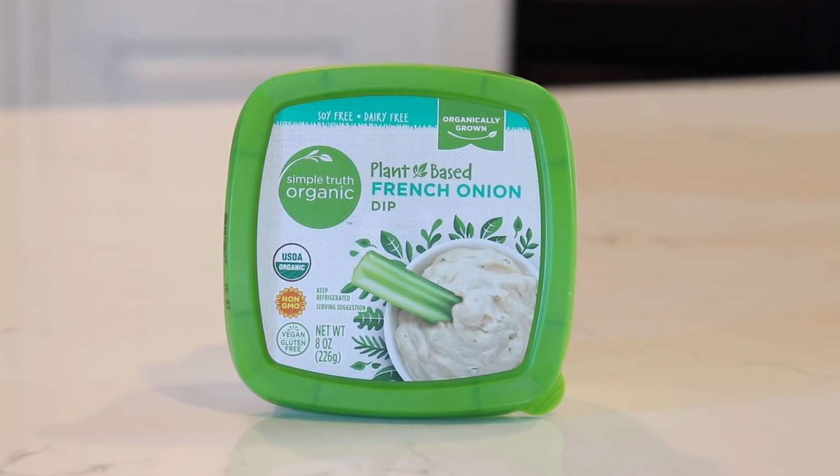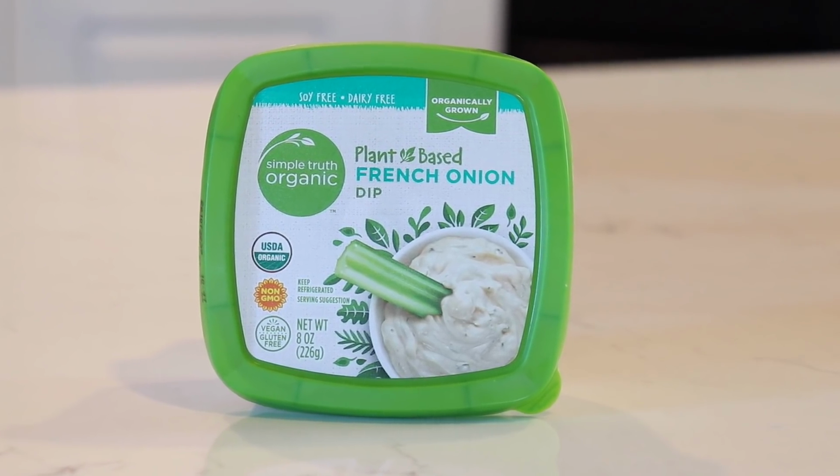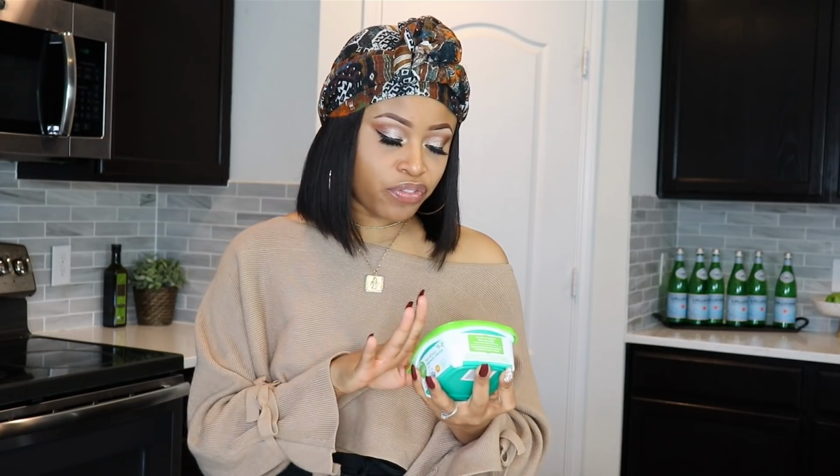Another new product that I picked up is the Simple Truth Organic Plant-Based French Onion Dip. And this is soy-free and dairy-free. As soon as I saw this, I knew I had to get it. I knew I wanted to try it. And I got this as a snack option. So with this, I got two different things to go along with it.